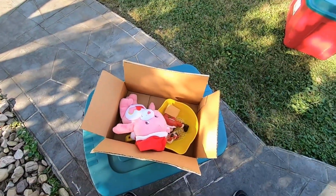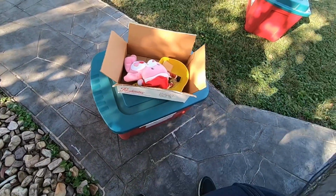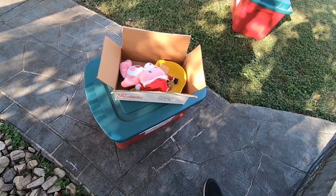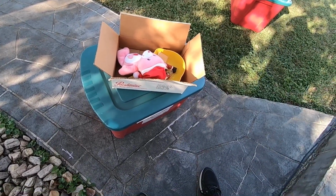So, those ornaments should make us a ton of money in the booth. We've been selling them for $3-4 a piece. There looks like there's probably 40 in there. So, we should make $100 at least.